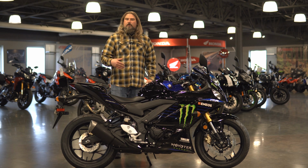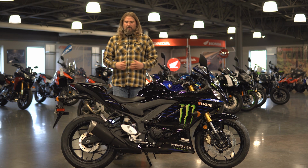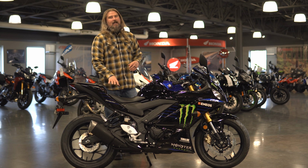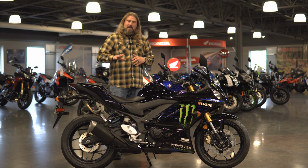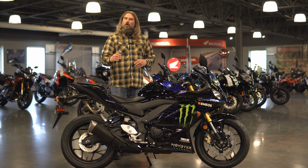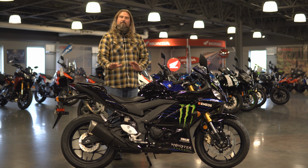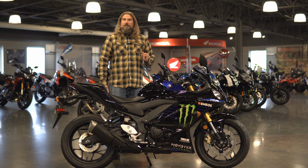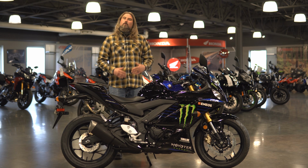2 other things about this R3 that I'd like to mention, especially for your new rider kind of looking at possibly purchasing their first bike. You do have a nice seat height on here. This is going to be 30 inches, so it's kind of your in-between, not too short, but also not too tall. So new riders are going to build that confidence by being able to get both feet firmly planted on the ground. And then the weight on this motorcycle. This motorcycle, fully loaded, ready to go down the road, comes in at 375 pounds. So it is an extremely lightweight bike, which also helps build confidence, especially for new riders.